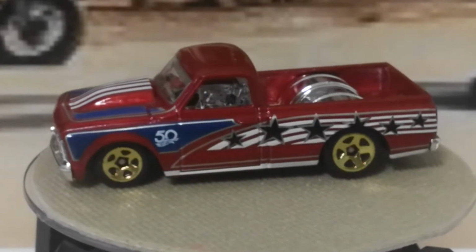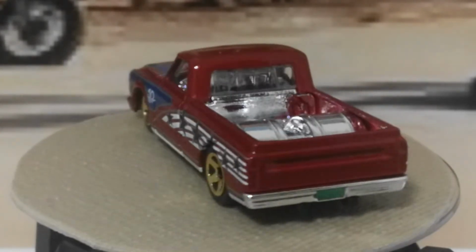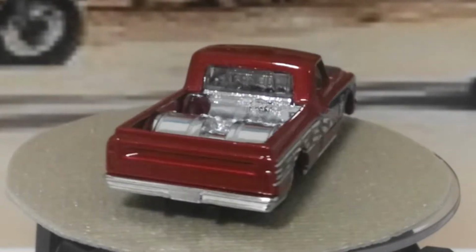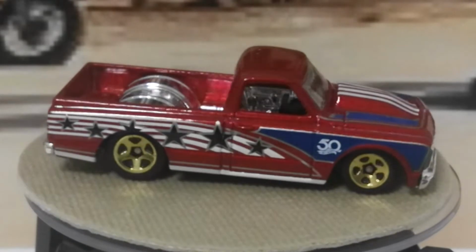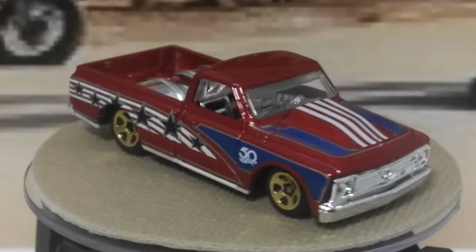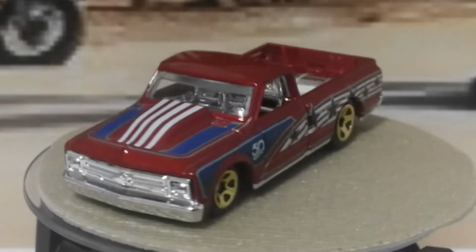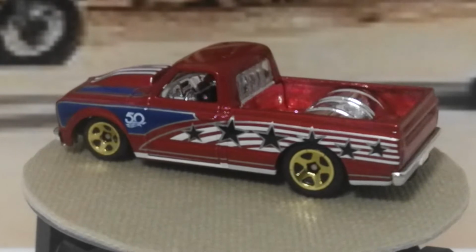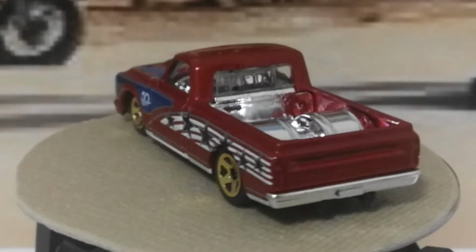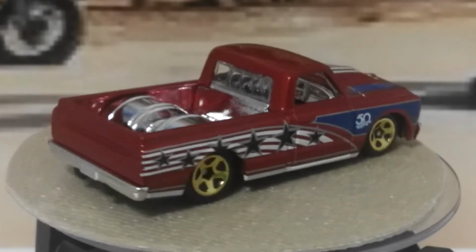Beautiful gold wheels. There's the 50th anniversary logo there in the blue. Some beautiful chrome work in the bed. Nice colour. Beautiful black stripes and black stars and white stripes up the side there with the white stripes on the scoop. That is really nice. Chrome interior. That's a beautiful looking Chevrolet truck, alright. So that's number 2 of 10.